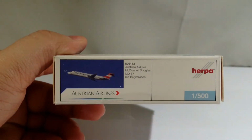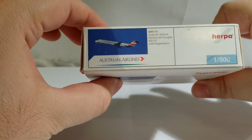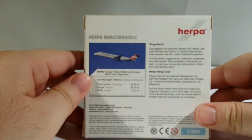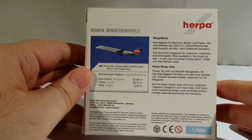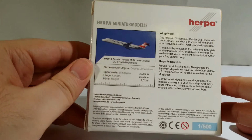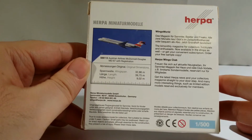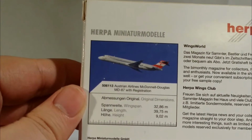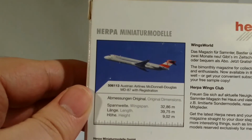This is Herpa catalog number 506113. And then over here, it just says Herpa. And at the back, we have an ad for Wings World magazine. And then we have the wingspan, the length and the height of this plane, which is 32.9, 39.75, and a height of 9 meters.